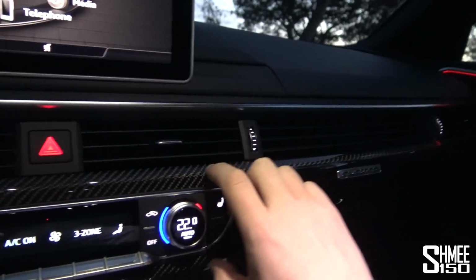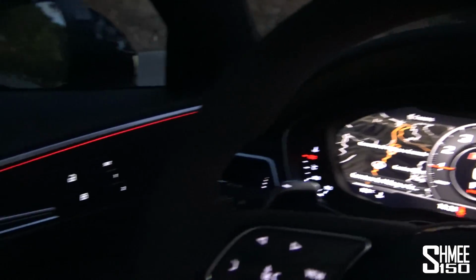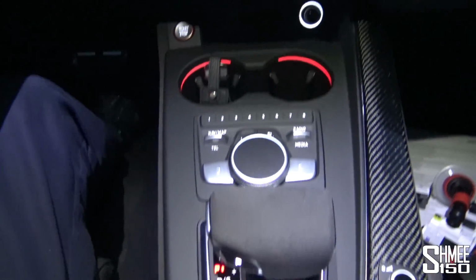The carbon trim that surrounds the climate control bezel is very nice, continues through the door. The leathers are nice, Napa leathers. Basically, Audi have always done the fit and finish on the inside in a very good way, and if you're going to spend a long time in the car, I think this is a pretty nice car to be in.